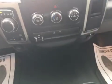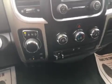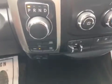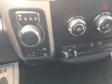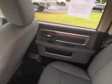Trailer brake controls. The gear shifter is on a dial for park, reverse, neutral, and drive. And there are your four-wheel drive controls. Neutral, four-wheel drive lock, four-wheel drive low, and two-wheel drive. Lots of neat features on this truck.